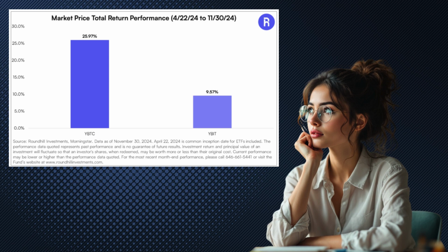It's also important to note that these two ETFs are not a representative sample of all Bitcoin option income ETFs. They are managed differently and react differently to market events. So, it's difficult to make direct comparisons between them and other funds. Before you invest, you need to understand the risks involved.